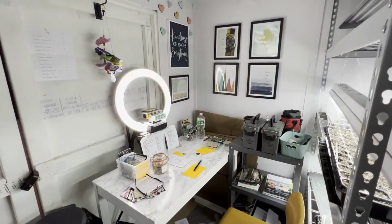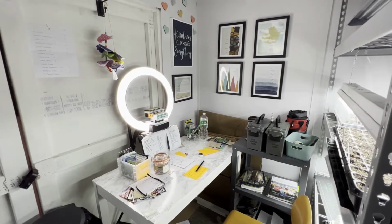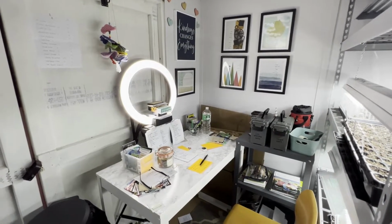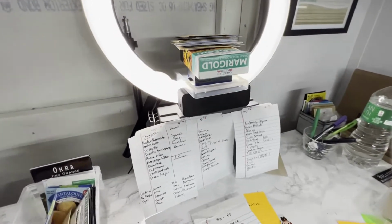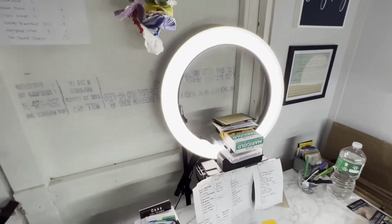Anyway, I'm going to take you on a quick tour of the seed hut and see what we've got. All right, guys. So this is my desk area. This is where I sit and plan and go through seed packets. And sometimes I'll even do some seeding in this area. And you can see that was my setup. I had everything pretty much stacked on top of each other to hold my phone.